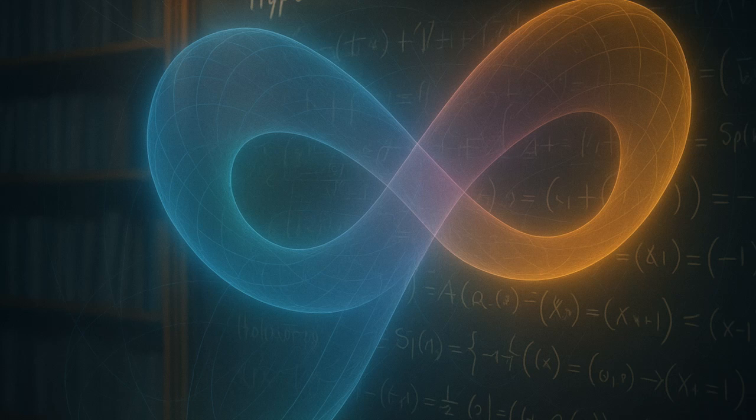Maybe we should explain holonomy simply first. Good idea. Imagine you're on a curved surface, like a sphere. You take a vector, like an arrow pointing straight up maybe, and you move it along a path on the surface, but you always keep it parallel to itself in the local sense. It's called parallel transport. So you're not twisting it relative to the surface as you move. Exactly. Now, if you go around a closed loop and come back to your starting point, that vector might not be pointing in the exact same direction it started in.